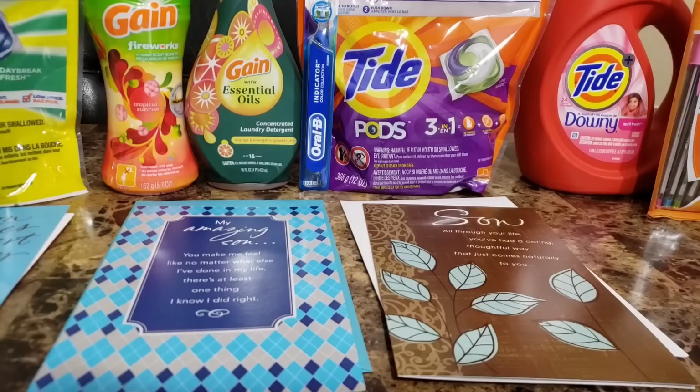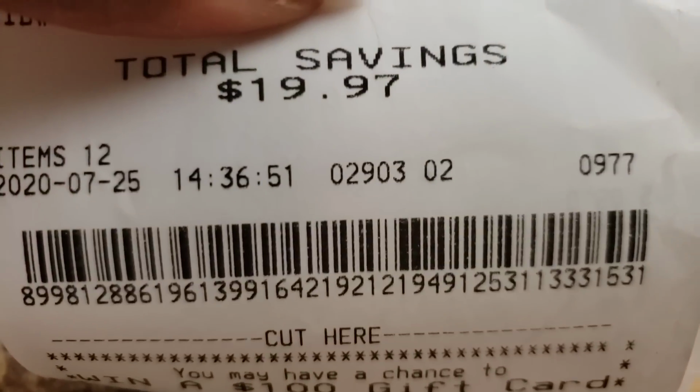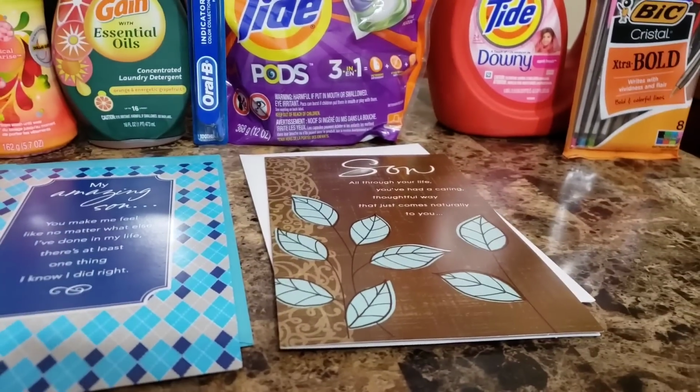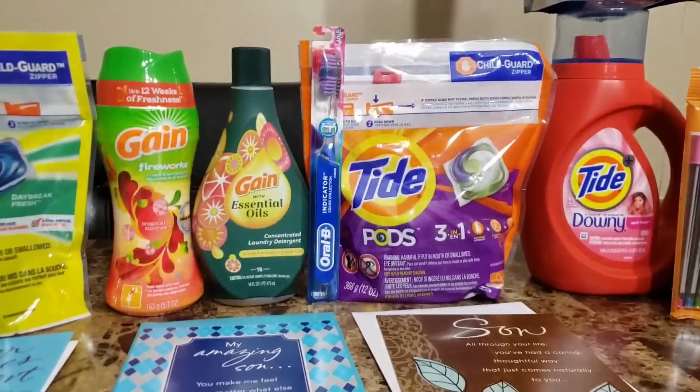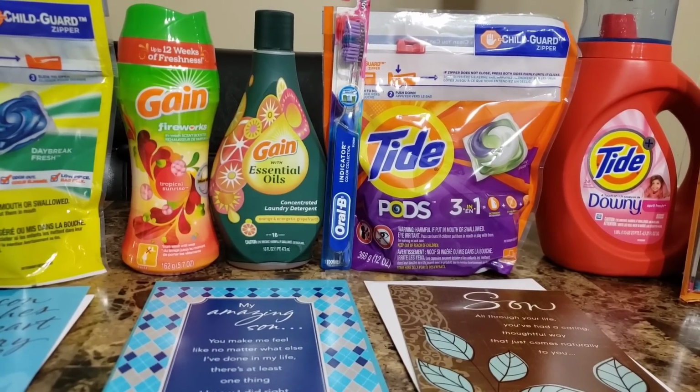I saved a total of $19.97 for those 12 items. And for some reason, my Gain did not come off. So we got to check into that. Okay, so my Gain did not come off.